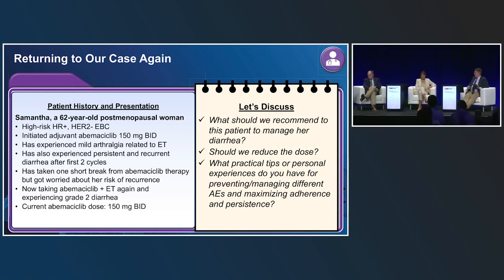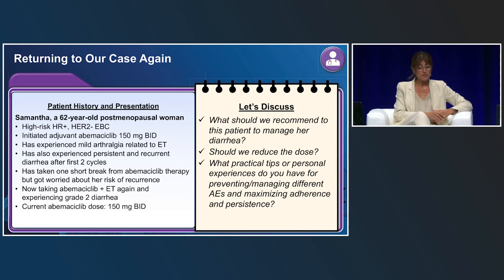Yes, the key practical tip is to have loperamide in her pocket, because we know that they have to take loperamide at the first sign of loose stool. And also I encourage patients to adapt the diet, because some patients reported that having a small meal rather than a big meal can be helpful. And of course, I say take the first months as a test and see what happens. You know that you can call me if you have more than an increase in the stool. You can safely stop the treatment and see what happens.